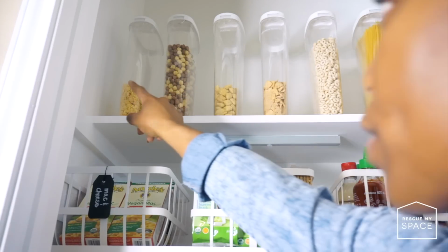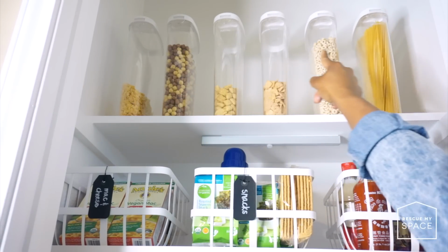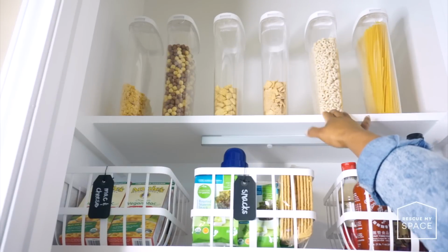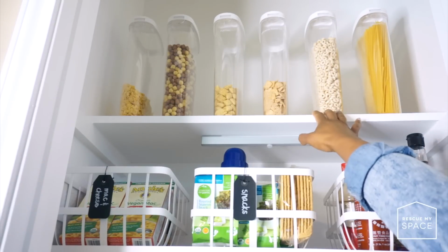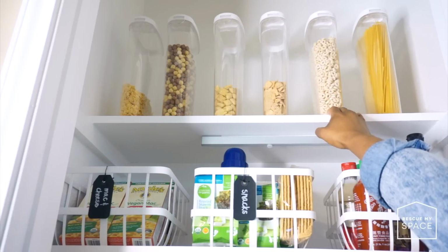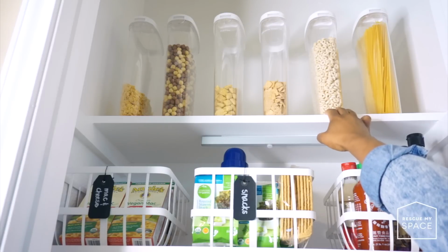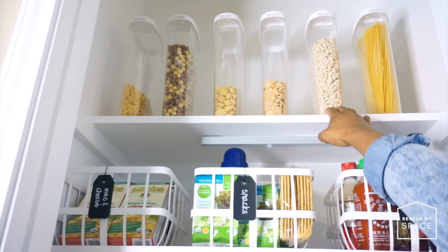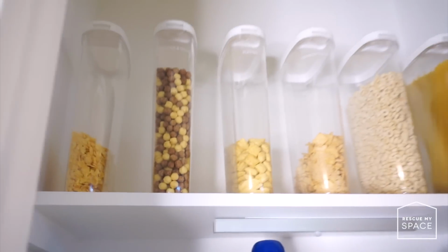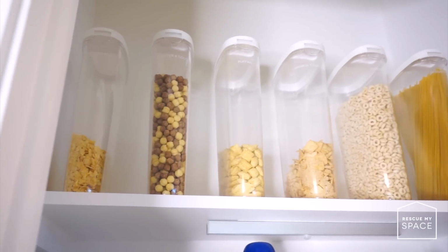Now let's begin with the top shelf. This is honestly my favorite shelf because it represents the goal I had for my pantry. It is minimal and it holds my favorite containers. Even though these containers are slim, they hold most, if not all, of my cereal comfortably. I was able to fit 6 of these containers on this shelf, and it has truly transformed the way my pantry now functions. So, can you guess which cereal is my favorite?